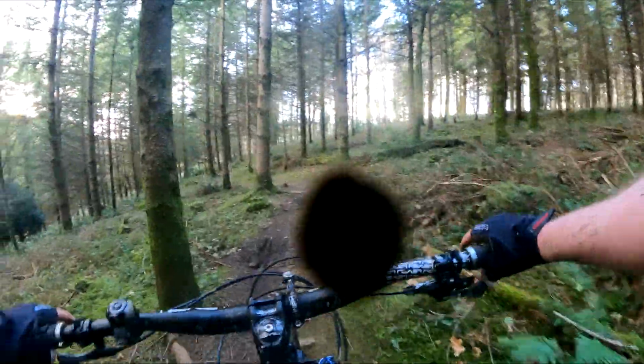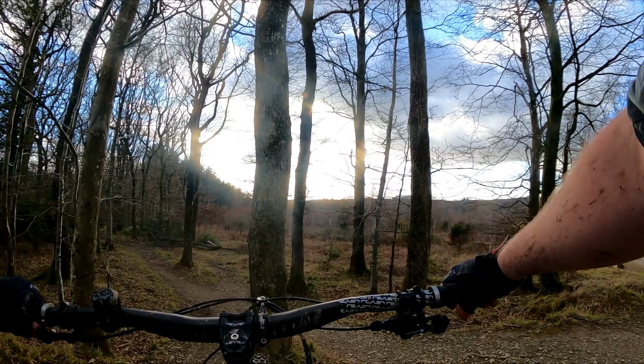Kind of cool in a way, because you can see how the GoPro's stabilizing the image. If there is one positive part to having that bit of mud there. I guess I didn't notice before the trail ended, because that's the end of the trail there. Anyway, as you can see, I did then eventually wipe.